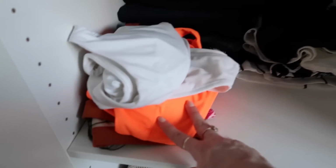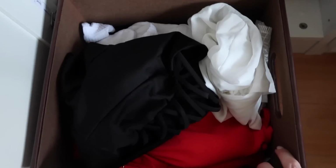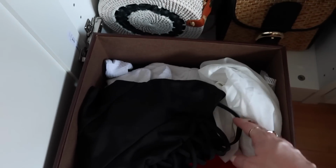These are just some of the swimsuits that I want to bring when I go to Hawaii in a couple weeks. And then here's the rest of my swimsuits. So I didn't get rid of a whole lot of these actually.